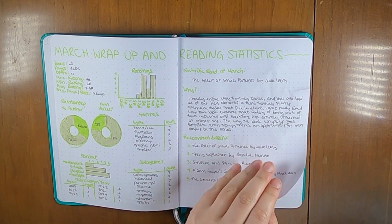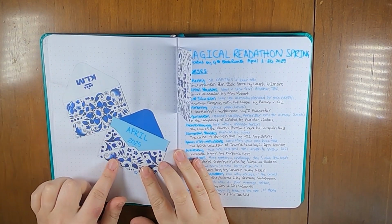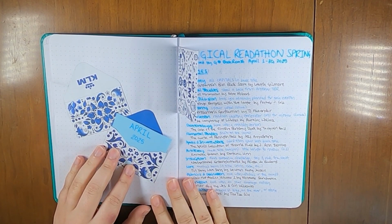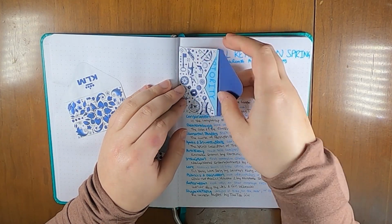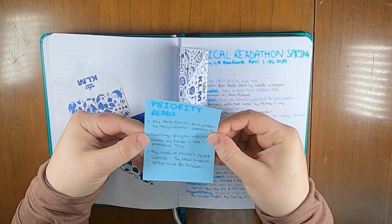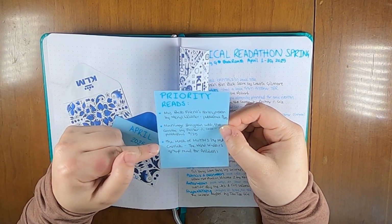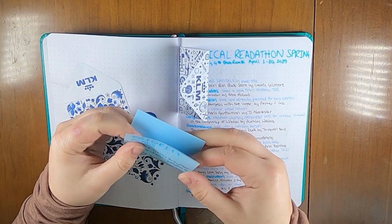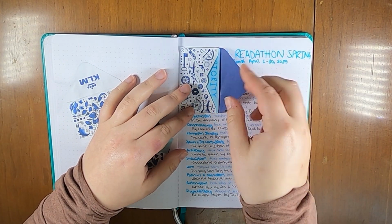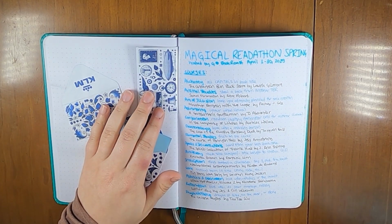And then we move into April. This page is a little wrinkly because of the glue, but I had these cute KLM envelopes here with the April 2025, and then this little KLM envelope, which has my priority reads in it. I read the 2 arcs that I needed to read. I did not read The Mask of Mirrors because it's on hold at my library, so that's not going to happen this month, but that's fine. I got the ones that really needed to get done.